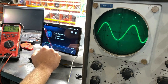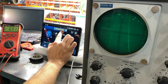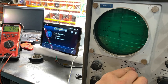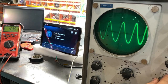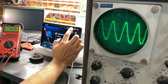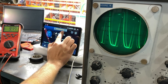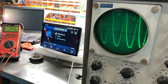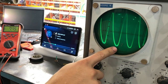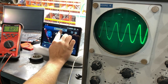So we currently have 1.3 volts of output. So we do start clipping around 31. 31 is the magic number. So at 31, we have no clip and we have 7 volts of output. So that's pretty good.